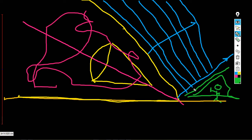So I kind of call this the Maxwell Smart cone of silence, and the shape of it is not exactly the same as the conic shape of the supersonic cracks. It's something a little bit different, and I'll show you. I'll give you a better example in a moment.